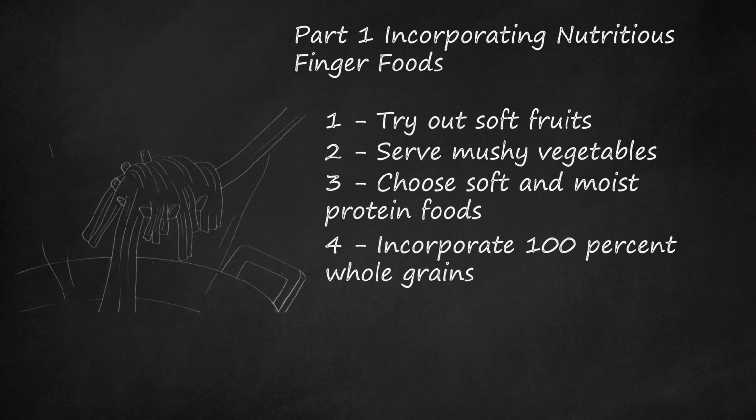Shortcut pasta is a great finger food to start with. Choose pasta shapes like penne, rigatoni, or bow ties. These are big enough for your child to grasp but not too big for them to chew thoroughly and swallow. Cubed French toast or cubed waffles are another great food. Make sure they are not overly toasted and hard. Use softer, inner pieces so your child can chew well enough to swallow.